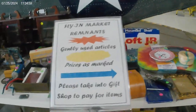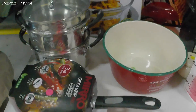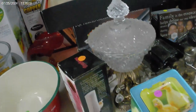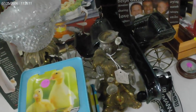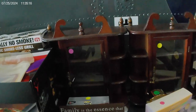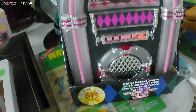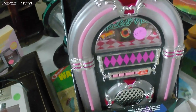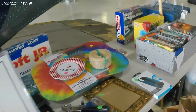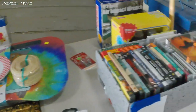Flying remnants, gently used articles. Oh, they've got these for sale. That's interesting. Oh, old jukebox. That's cool. Yeah, they've got movies.